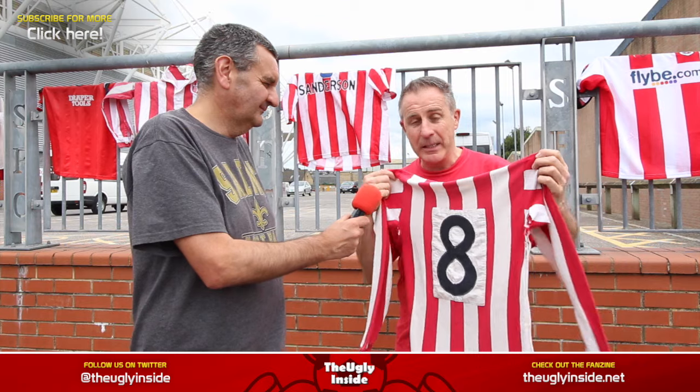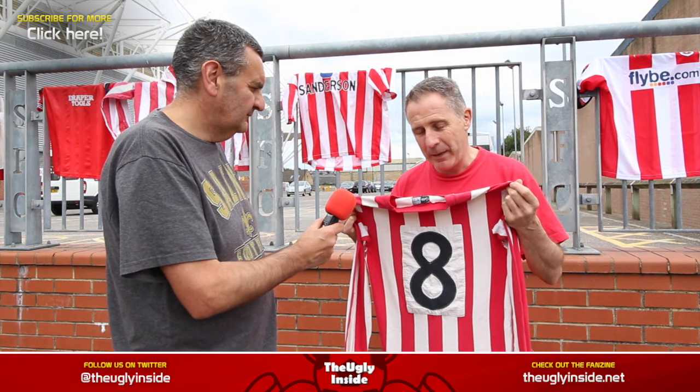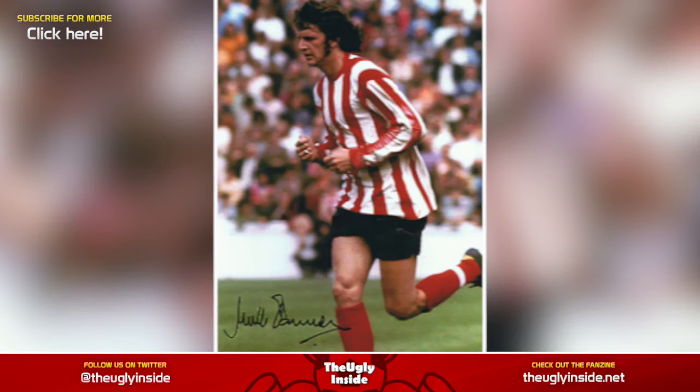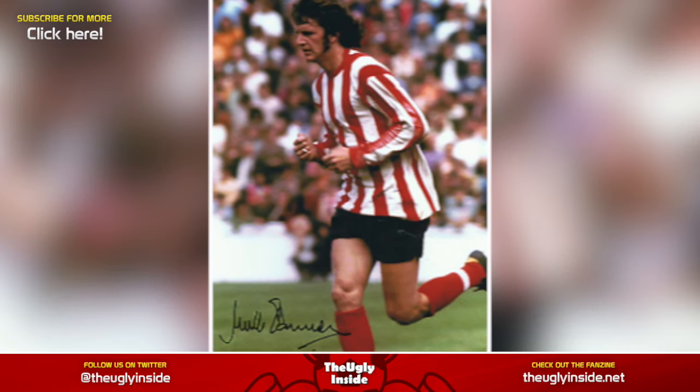And it might have even been his, because they did actually buy this off the Saints, or they got given it off the Saints, I'd imagine. So there's a good chance he'd have worn it. The length of it, he used to wear it outside of his shorts, run like a gazelle down the wing.